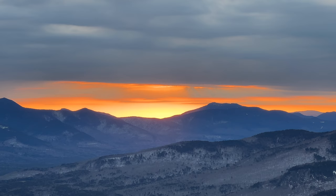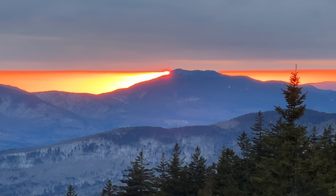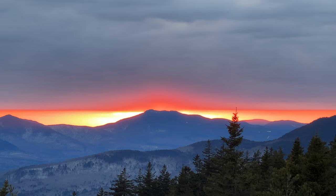I think what is happening with the sunset is it's going down directly behind that mountain. I see the very tip of the sun behind that mountain. Okay, some magic is happening a little bit. The sun is dropping and it's definitely lighting up part of that cloud. That's neat. I am not editing this. Look at that.